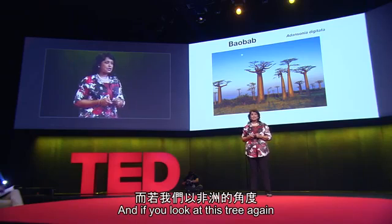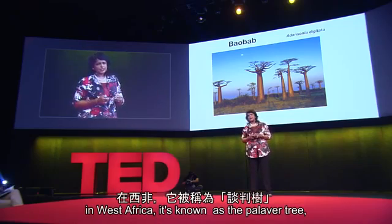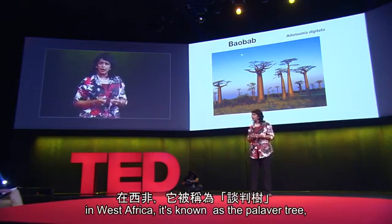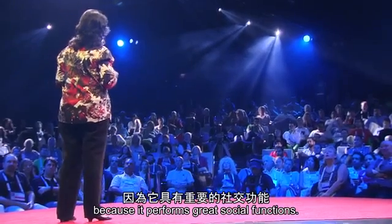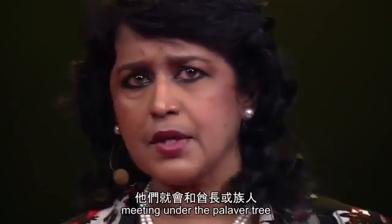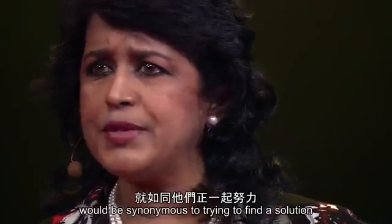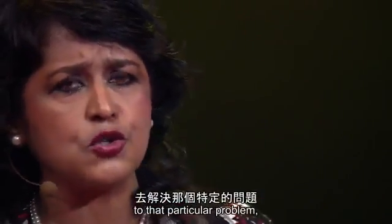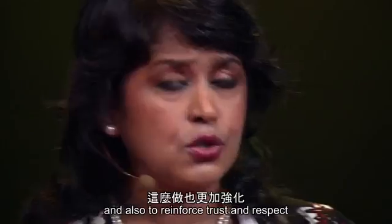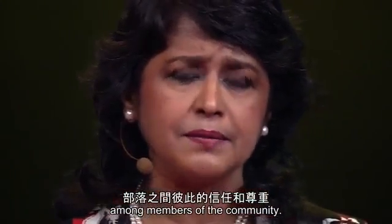And if you look at this tree again within the African context, in West Africa, it's known as the palaver tree because it performs great social functions. Now, if you have a problem in the community, meeting under the palaver tree with the chiefs or the tribesmen would be synonymous to trying to find a solution to that particular problem, and also to reinforce trust and respect among members of the community.